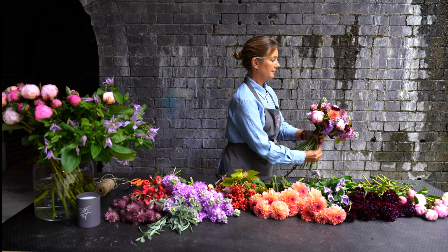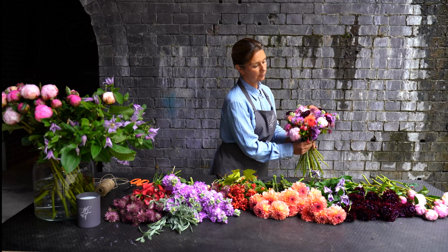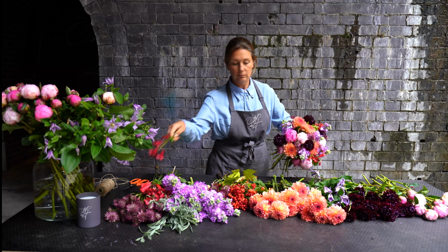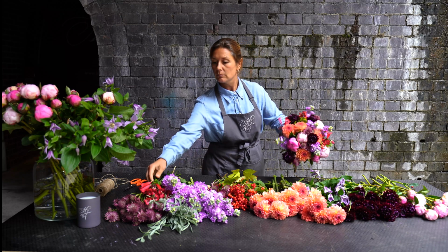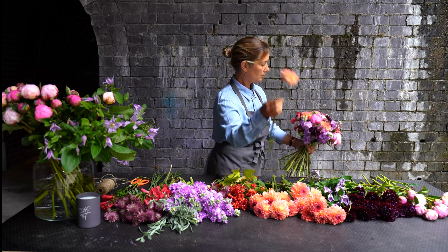So we've only got a few more weeks of peonies left then? Yes, definitely. If we're lucky, maybe a month, but two weeks of good, nice size head ones. Oh, well, hopefully we can all get a few more. It's such a gorgeous colour range you've got going on here as well. I really like the blend of different shades and colours.